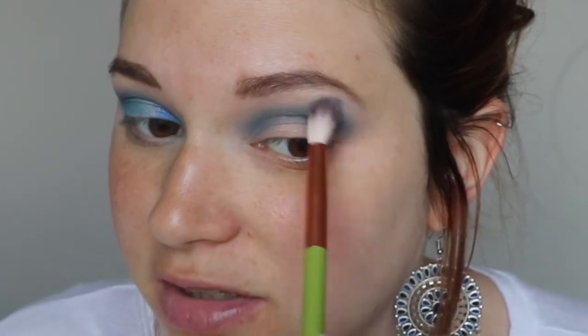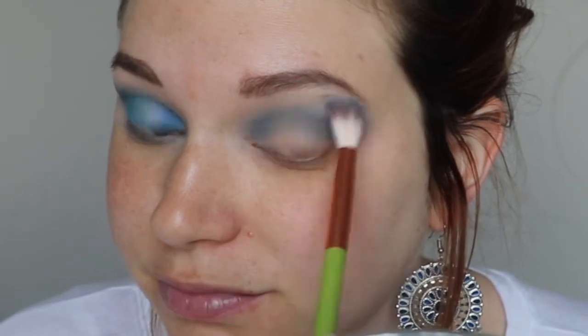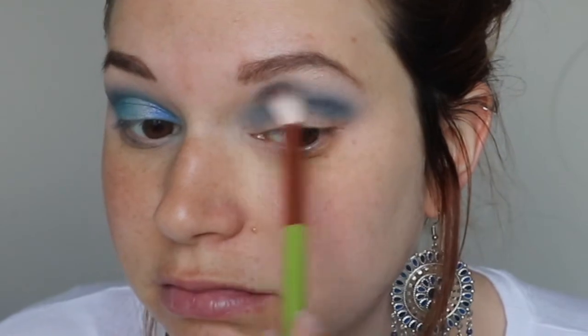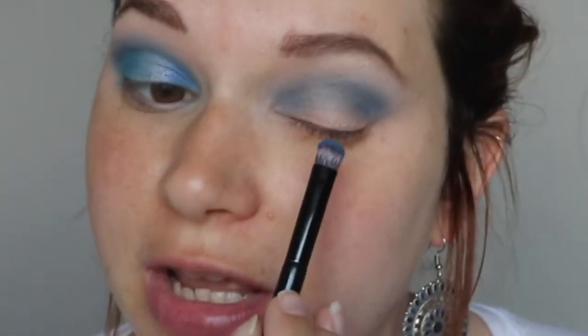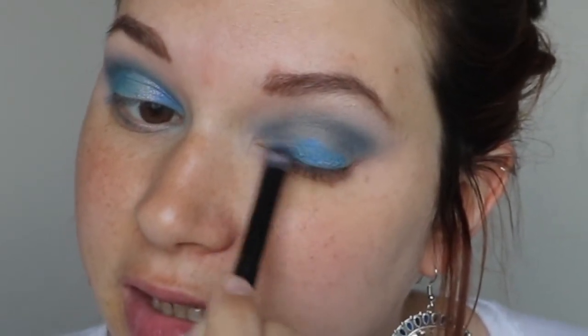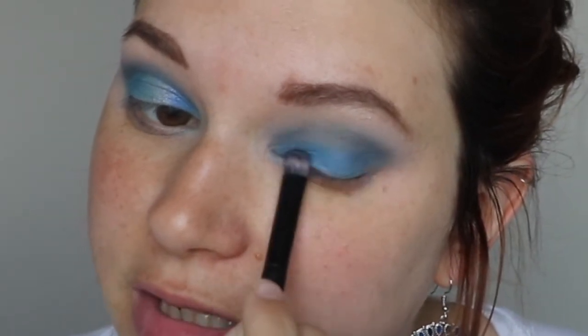But there is not a lot of matte in this palette, and I wanted a more lighter blue to blend, and well, it's working, you know. We are testing things today. Then I will go with this color, which is a deep ocean blue. And on a packing brush, I'm gonna put it all over the lid, doing the shape of a cut crease, but not really cutting the crease.